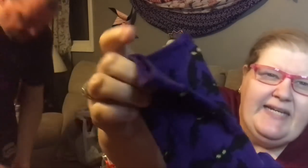I picked up a pair of socks for my gnome. These are purple, and they have little tiny bats all over them. And the bats have little tiny white eyeballs that kind of look spooky scary. I thought they were super cute. The eyes are metallic, so they're kind of cute. And then the bottom foot part is all purple.